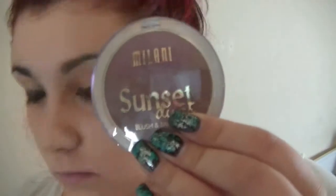Next I'm using my Boyne concealer and this is in the shade 02. And I'm just using that to conceal some of my under eye circles. As you can see, they are pretty dark, so it does take a lot. Woo, magic eye makeup! It was too hard to film myself doing my eye makeup.